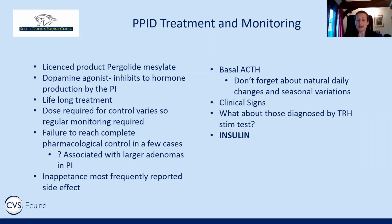For insulin, as we've just said, it's your insulin that's causing laminitis. So if you've got a case of PPID and you're at risk of laminitis, or you've had laminitis, we really need to know what those insulin levels are doing. And this used to be a fairly unpleasant procedure of having to starve your horse overnight to get your insulin levels. We don't have to do that anymore, which is brilliant.